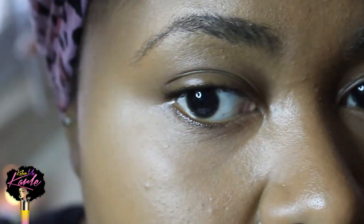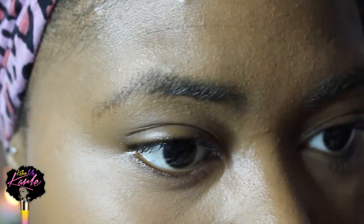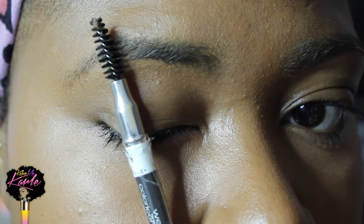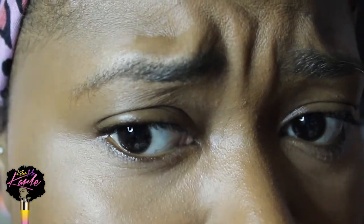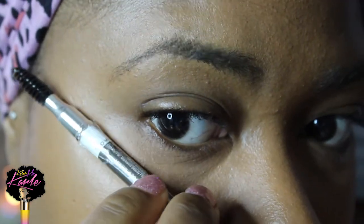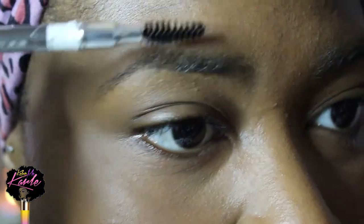So what I'm gonna do, I'm gonna use my spoolie here and brush down my brows. This is going to define the top. As you saw in the previous video, you want to start your brow from here. Your arch starts right here, your soft arch, or some people don't like an arch. It depends on you, and also the shape of your face. You want to always frame it to the shape of your face. And then from this nose area, that's where your tail is going to end. Please, ladies and gents, your tail does not end here. Please, I'm just begging you. So right here, yep. I'm brushing it down.